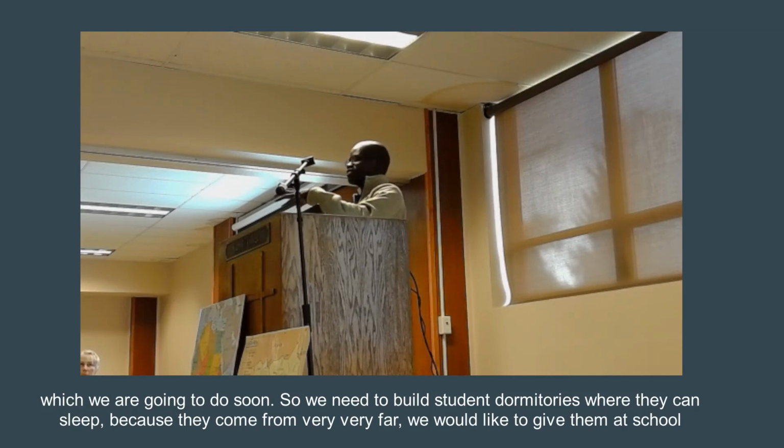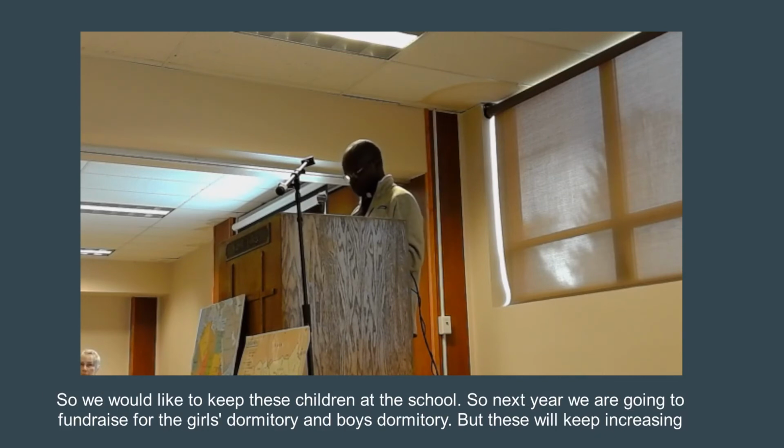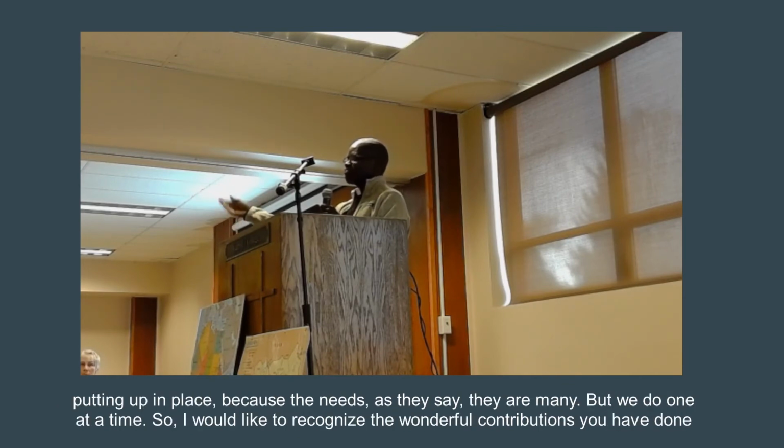They come to school when they are very, very tired because of the journey. If you walk 7 or 8 miles to come to school, by the time you reach school, you are already tired. So we'd like to keep these children at the school. So next year, we are going to fundraise for the girls' dormitory and boys' dormitory. But these will keep increasing, because the needs, as we say, are many. But we do one at a time.